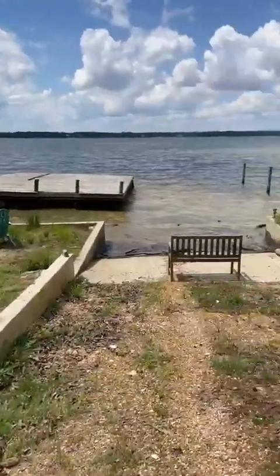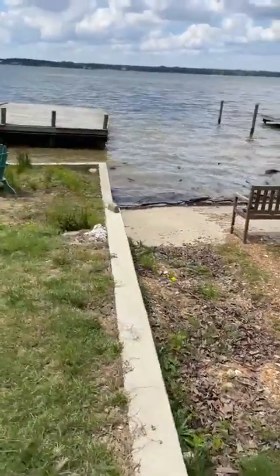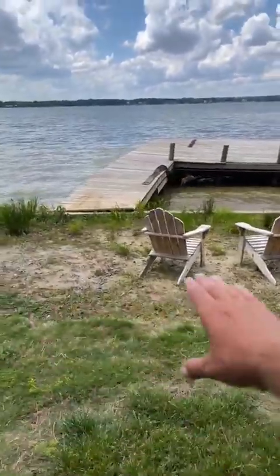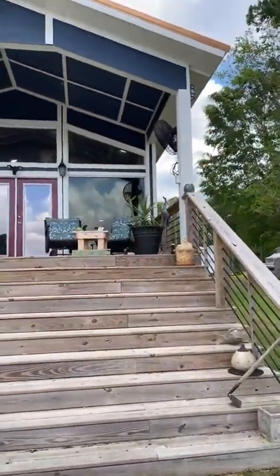And this is your private boat ramp. Nobody else has access to it. It's got concrete seawalls. This needs weed eating, but they had playground sand down here last year.